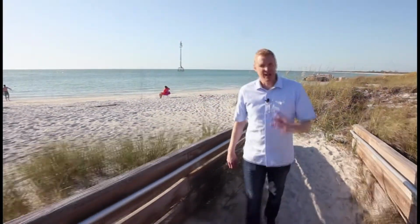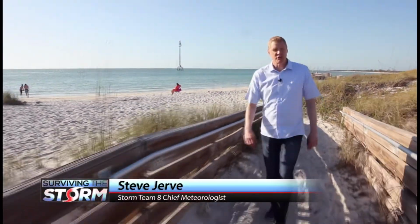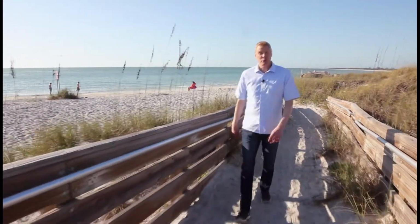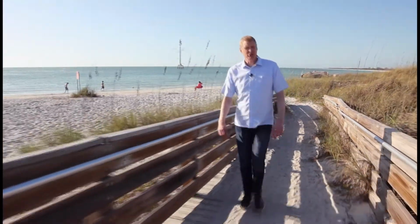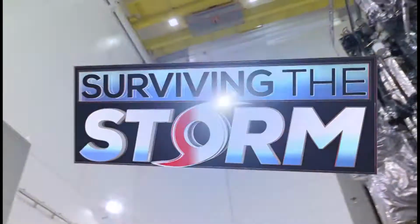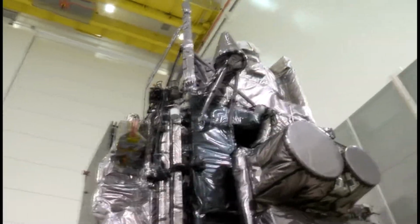Tropical storm forecasting has entered a new era with the recent launch of sophisticated satellite technology. Meteorologist Ian Oliver took a trip over to the Space Coast for an up-close look at the next generation of satellites, GOES-R. A high-tech tool starting an important journey.